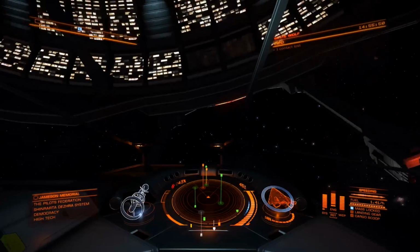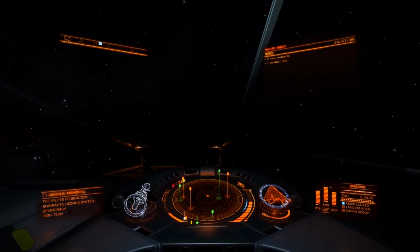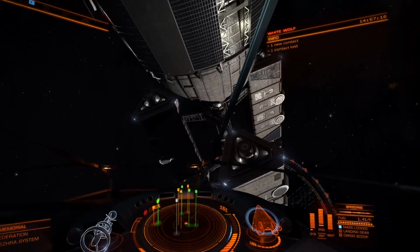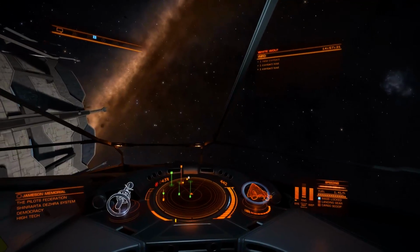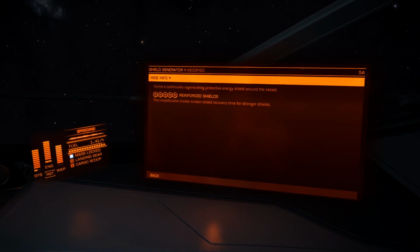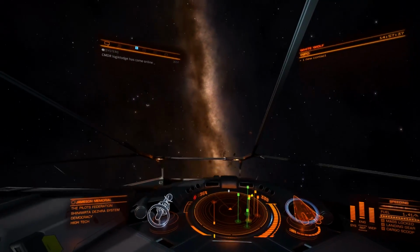Hey, where are you going? Ooh. You see, and that's why you're supposed to watch where you're going before you actually go there. Do I need to work on these shields? Yeah, I haven't got any modified shield boosters. Something I need to work on for sure.